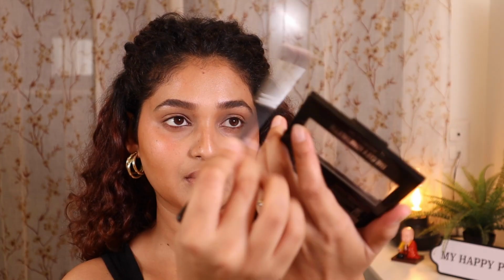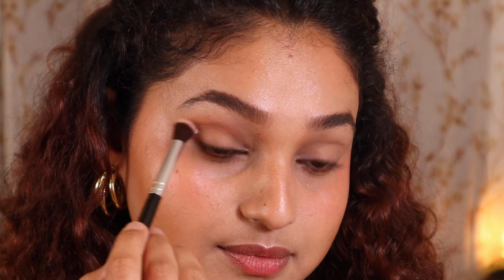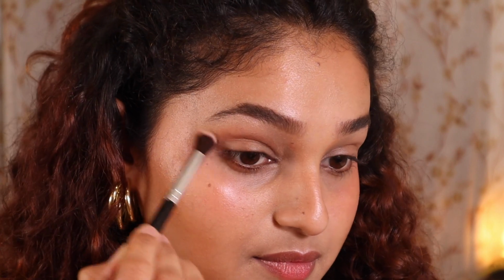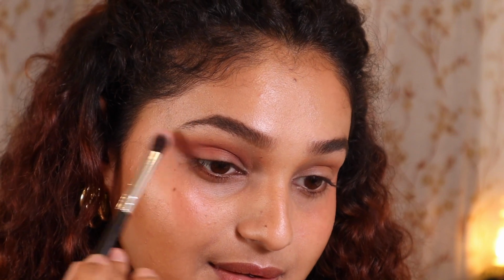First, I'm gonna pick up the warm brown shade and use it as my transition color, following the natural brow shape and just blending it all in. Next, I'm gonna pick up this pink color and fill it all over the lid, making sure to blend it with the transition color so there is no harsh line.